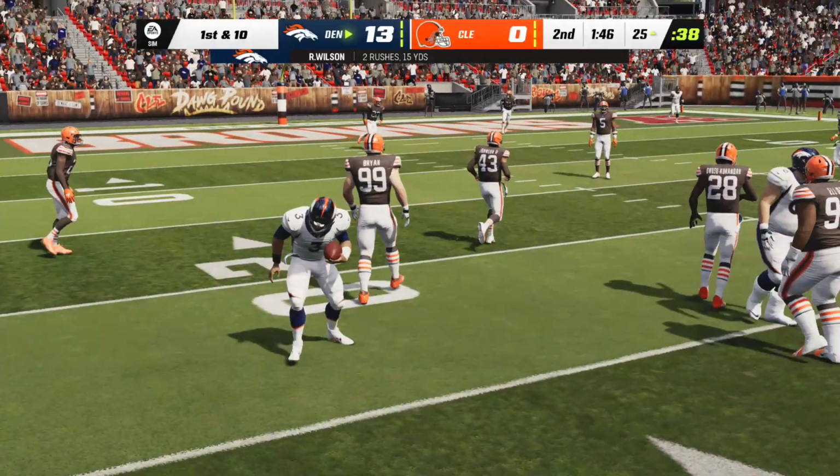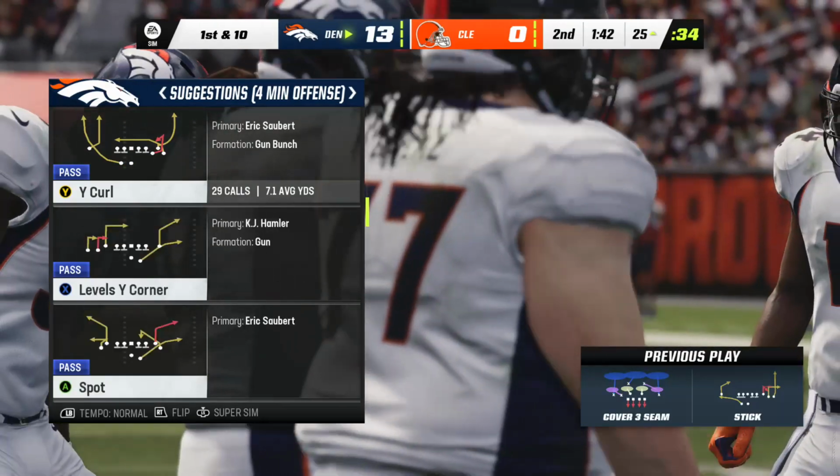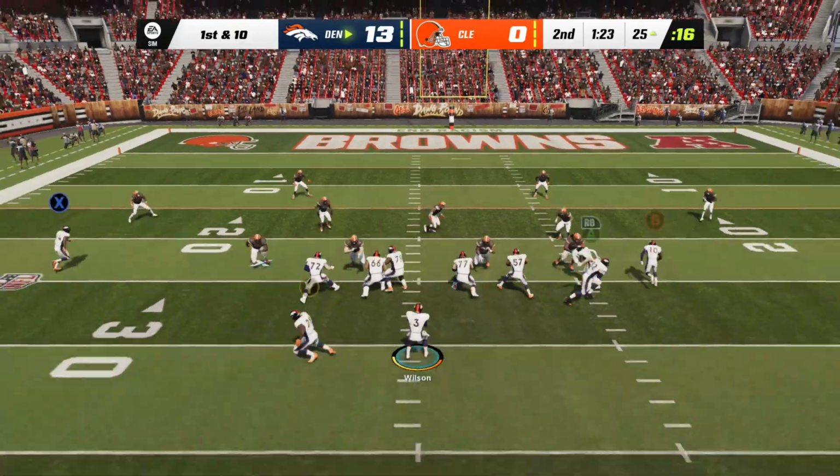And smartly going into the slide there, Wilson has enough for the first. Well, we kind of looked at each other as they decided to go for it, but in the end, great execution, a 6-yard gain, and it all works out.